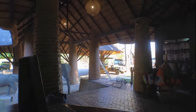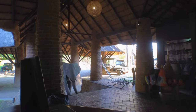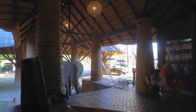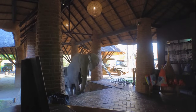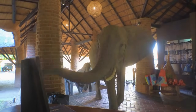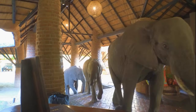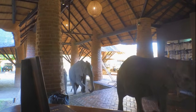So I've got two cameras going, the camcorder and the camera, and they're both doing video. And the result of that is I did get them walking through the lobby. The first one in is the leader. That's the matriarch. This is basically a female herd with offspring. And I'm behind the reception desk. That's what separates me from the elephants, and that's a traditional place to take up your position.